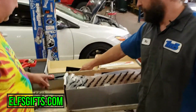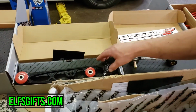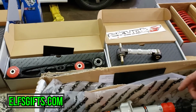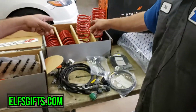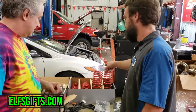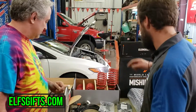These are lower control arms for the rear. They come equipped with poly bushings, and these are all billet CNC machined, one piece. What else we got? Springs. You told me you didn't want to go super low, so Skunk 2 actually made these half-inch lowering. So you don't have a big drop, but you should still have a comfortable ride.